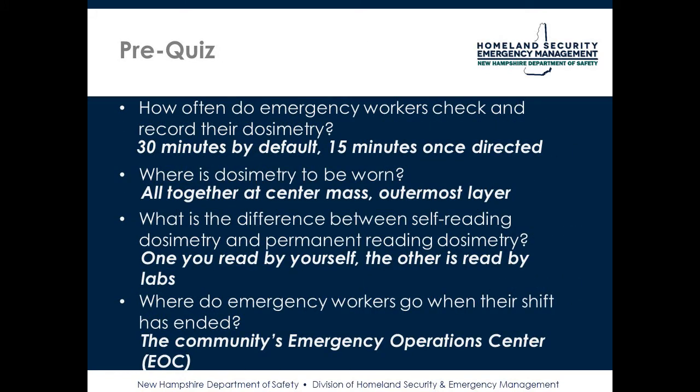This is a pre-quiz to get us started. First question, how often do emergency workers check and record their dosimetry? The answer would be 30 minutes by default and 15 minutes once directed.